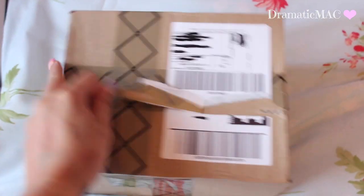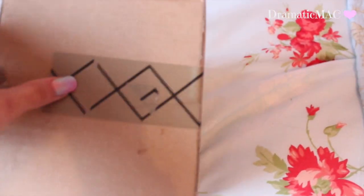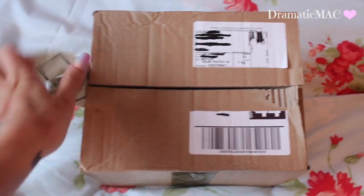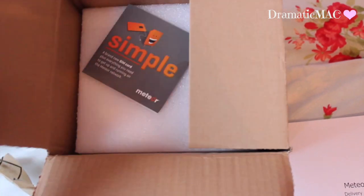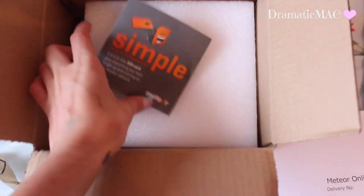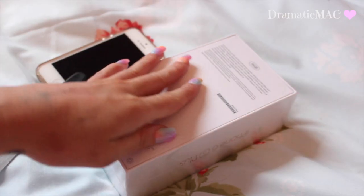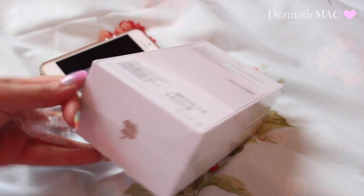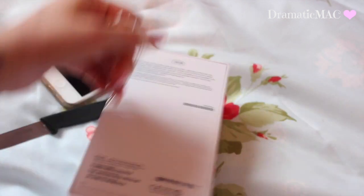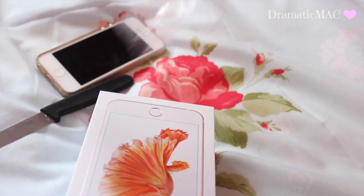I thought I would do the real-time unboxing of this because I was super excited last night to open it and I couldn't wait to actually film this bit, so I thought I would just put it in here. It just came in this big box. I ordered it from Meteor directly and it came with a Meteor SIM pin, and then the phone itself was inside the box. Oh yeah, and we're in. The pleasure of feeling that one corner opening and you're like, yes, I've gotten into it.